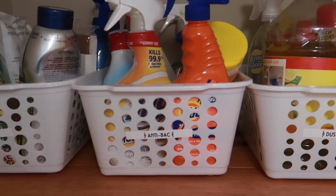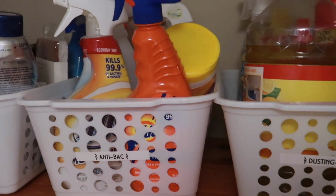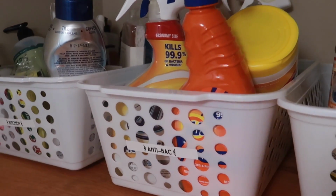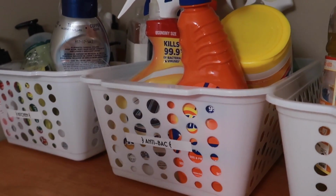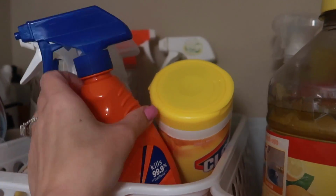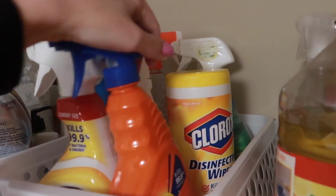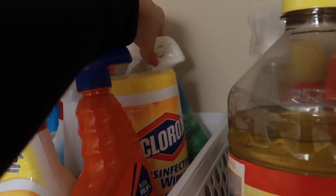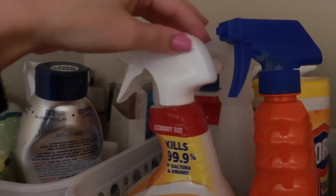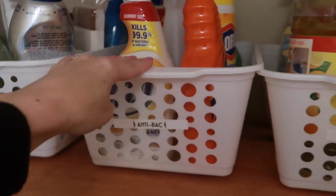And then in this one is all my antibacterial cleaners. So sometimes like, if I'm going to go clean the bathroom or something and I need something that kills germs, then I'll come here, and this is where I just have like my 409, my Tide antibacterial spray, some extra Clorox wipes, and I think I have some of this Sentiva, I think. But yeah, that's where all my anti-bac cleaners are.